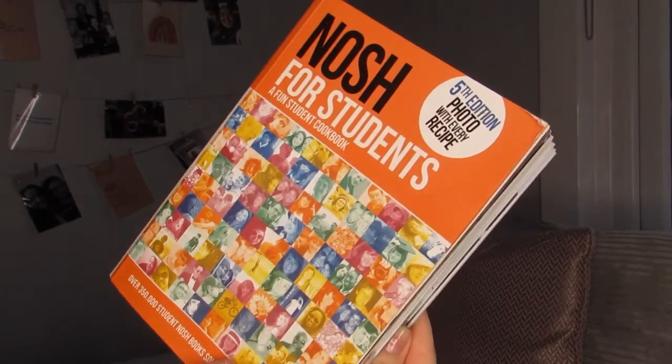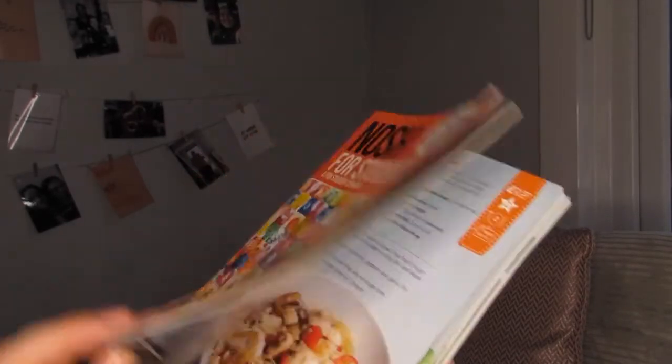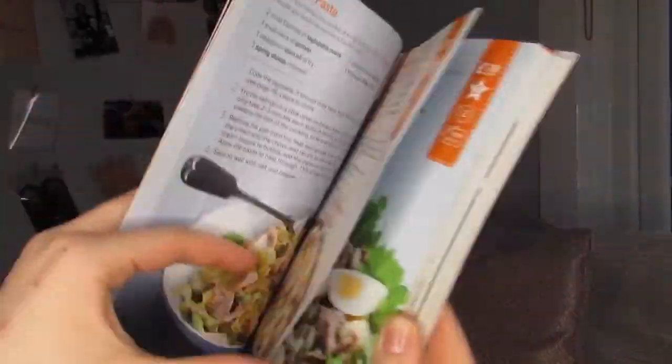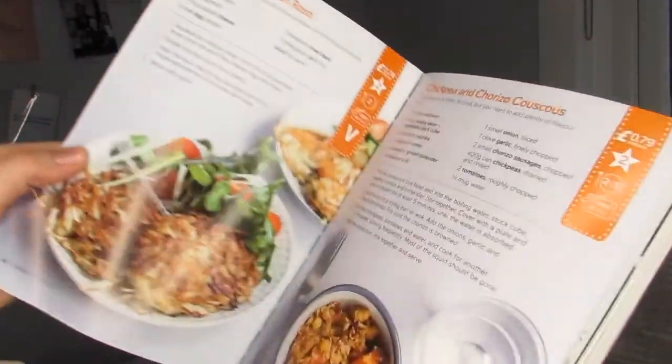You can also find some great student recipes in student cookbooks. I have one that I absolutely loved last year and I found really helpful when I was starting to cook for myself, so that is really helpful too.